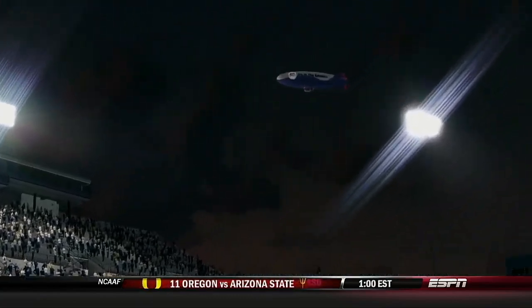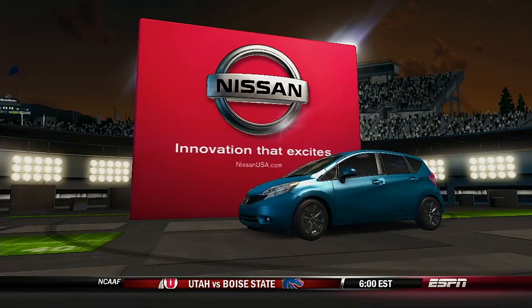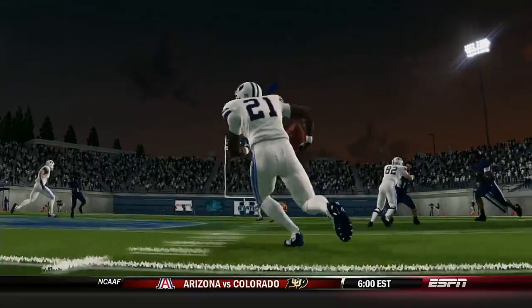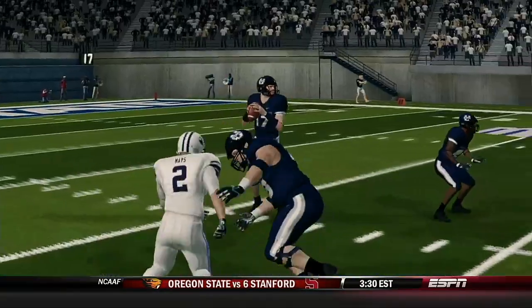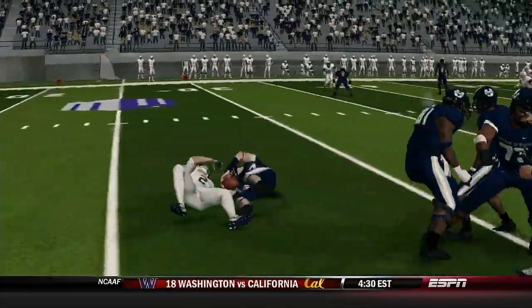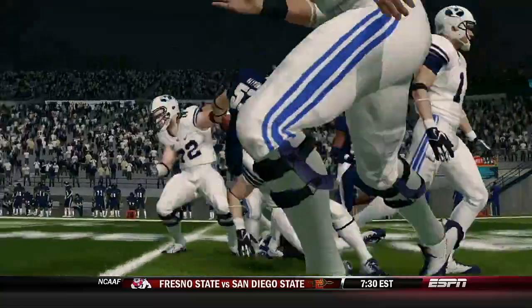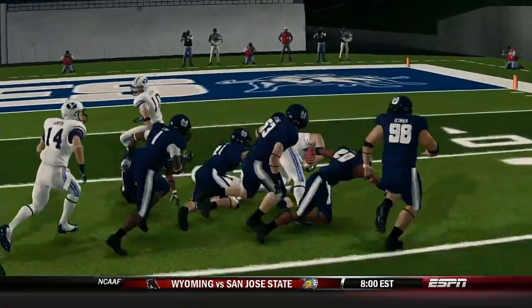Glad to have you with us in the studio for the EA Sports NCAA Football 14 Halftime Show presented by Nissan. Innovation that excites. Rhys Davis and David Pollack here, completely locked in on that first half. A tight, hard-hitting, low-scoring affair. Great affair. You can say it like it is. This is right in your wheelhouse, Pollack. This is exactly in your comfort zone.